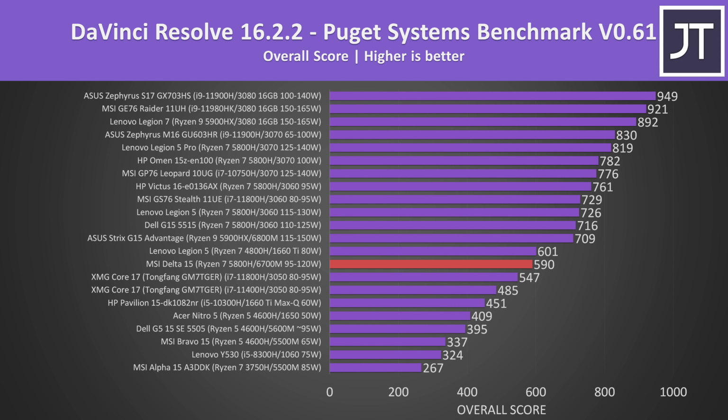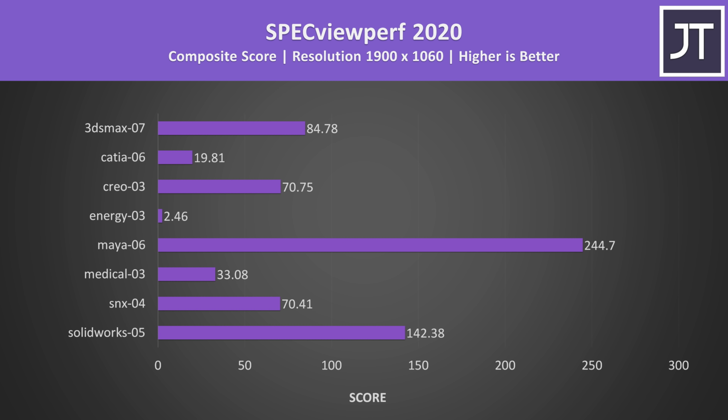DaVinci Resolve is more GPU heavy, and the 6800M was ahead of the 6700M now despite the memory difference. But again, the Delta 15 is beaten by a last gen 1660 Ti laptop, so although it was closer to 3060 or 3070 performance in the games, it seems to be behind in creator workloads. I've also tested SpecViewPerf, which tests out various professional 3D workloads.